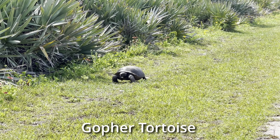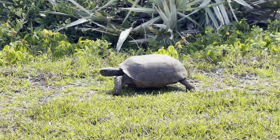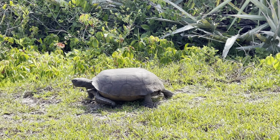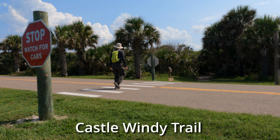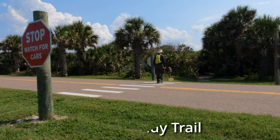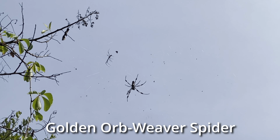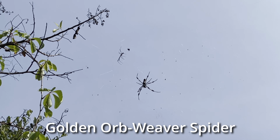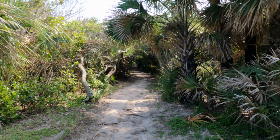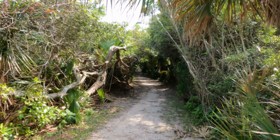Please be careful and observe the speed limit while traveling in the park. I saw many tortoises and armadillos crossing the road during my visit. The Castle Windy Trail is a short, flat trail from Beach 3 parking to an archaeological site on the edge of Mosquito Lagoon. Castle Windy is a Timucuan midden, a mound of discarded shells and other objects dating back to around 1000 AD.